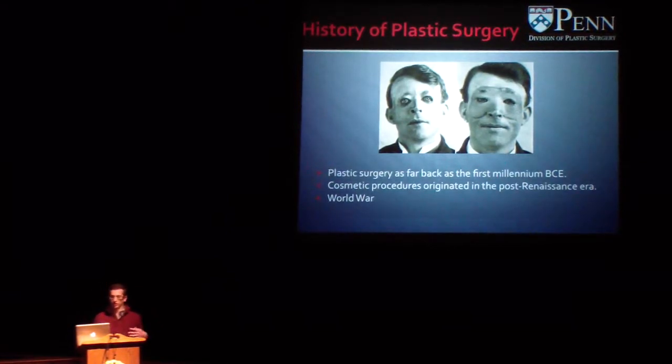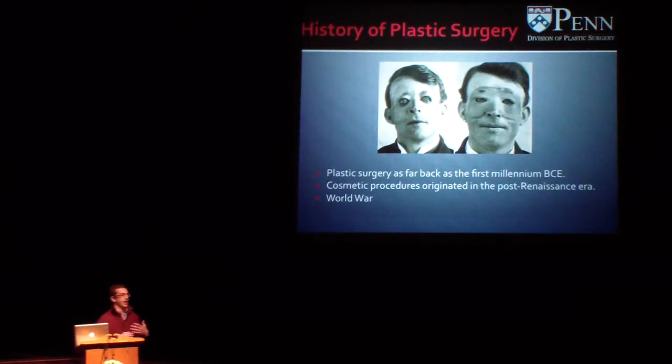And while it looks somewhat normal, he's actually missing his eyelids and most of the skin above his nose, and he's very close to death actually at this picture.